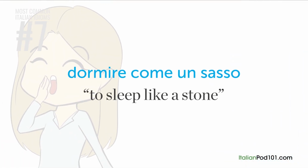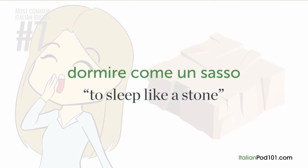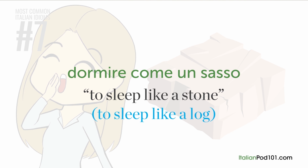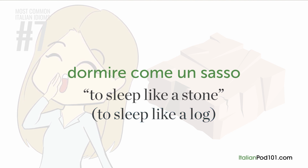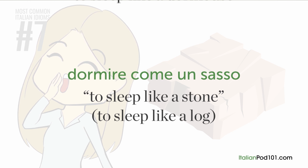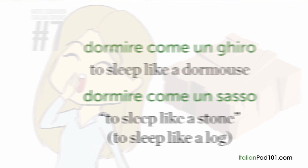Dormire come un sasso, to sleep like a stone. This idiom is basically the same as English, to sleep like a log. It means that someone is sleeping so soundly that they look like an inanimate object. You can also say dormire come un ghiro, to sleep like a dormouse.